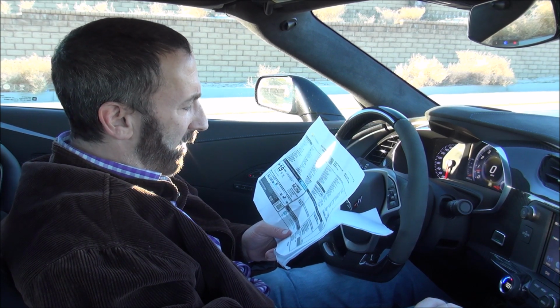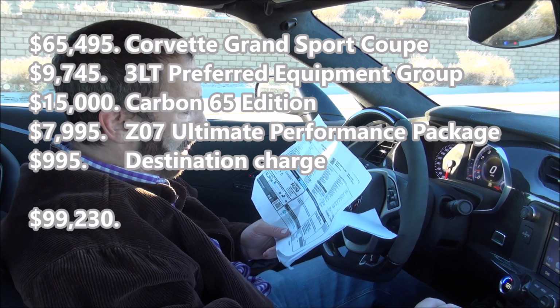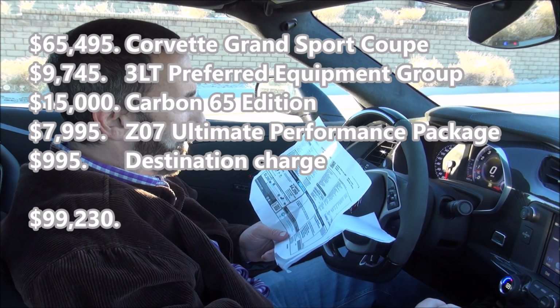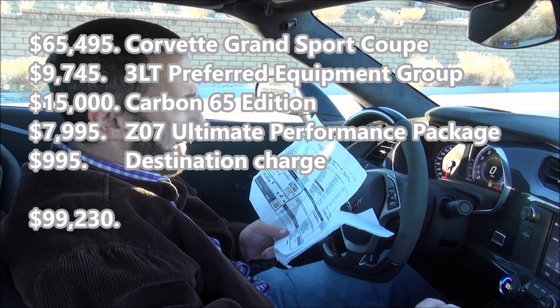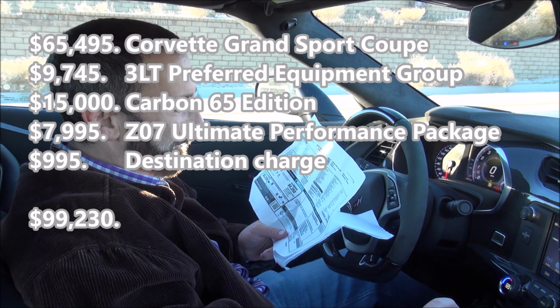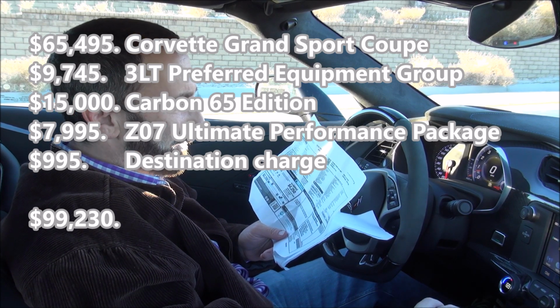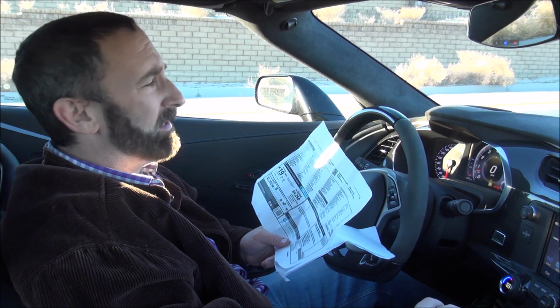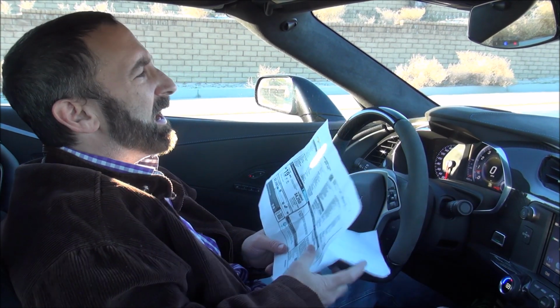So this car, the standard vehicle is $65,495. The 3LT preferred equipment group is $9,745. The Carbon 65 edition is $15,000, and the Z07 Ultimate Performance Package is $7,995, which brings the total of this car, as I said before, to $99,230.